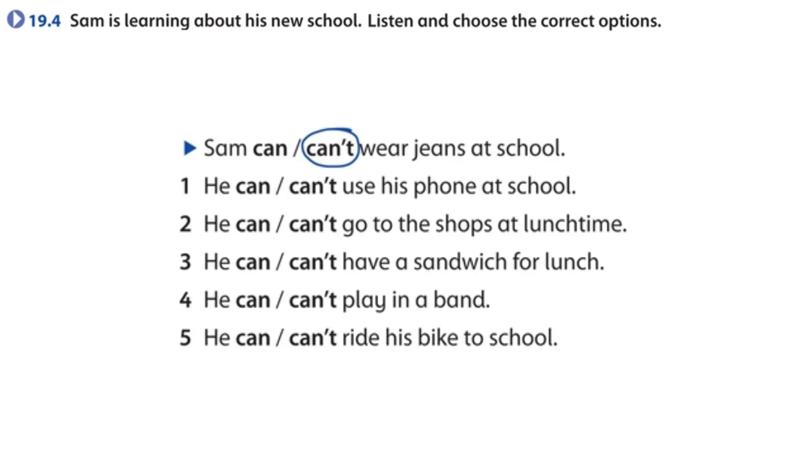Have you got any questions about your new school, Sam? Yes, I have, Dad. Can I wear jeans to school? No, you can't wear jeans. Everyone wears black trousers. OK. And can I use my phone at school? No, you can't use your phone at school. At lunchtime, can I go to the shops and get a sandwich? Well, you can't go to the shops, but you can have a sandwich. There's a restaurant at school and there are sandwiches for lunch.